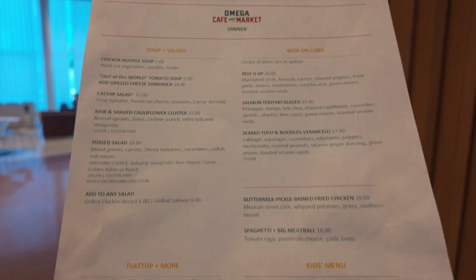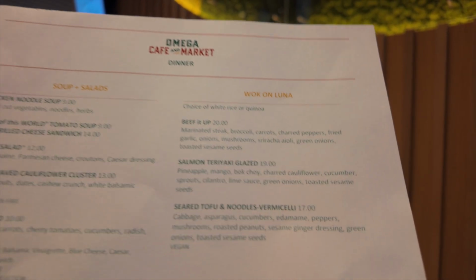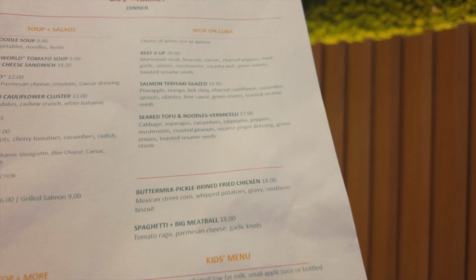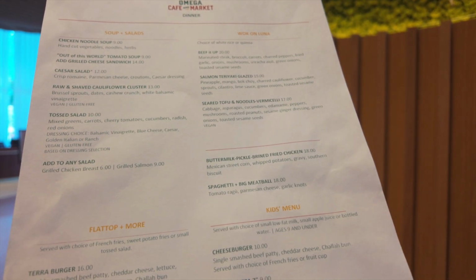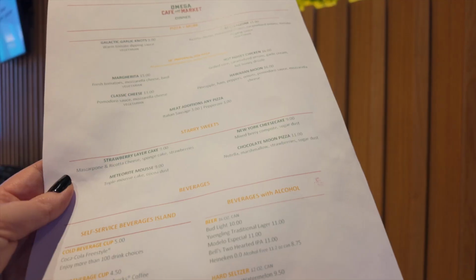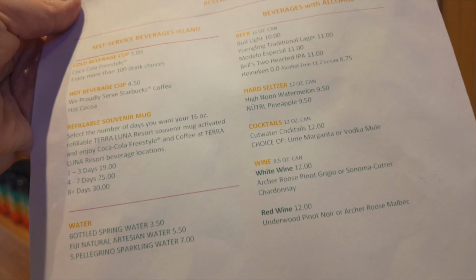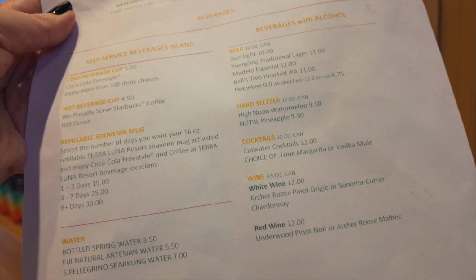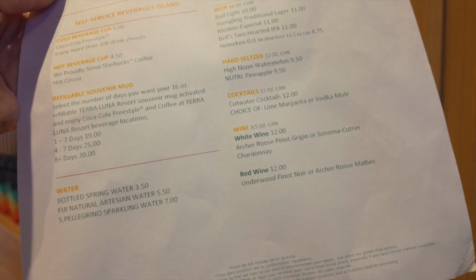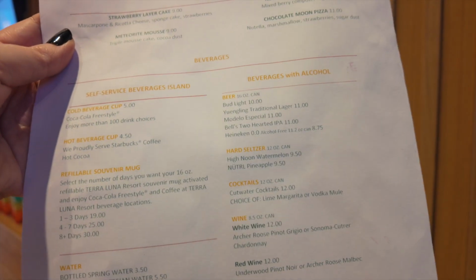So the menu is very similar to Stella. They have these walk items that aren't at Stella, but most of the others are the same as Stella, but a whole lot less options actually. Pizza and such on the back. Refillable cup, 1 to 3 days, $20. How much is a beverage? A single beverage is $5. I don't think I'm going to get my use out of a drink here because I'm going to be gone for 2 days, so I won't get the refillable cup. I'm just going to get a single serving.